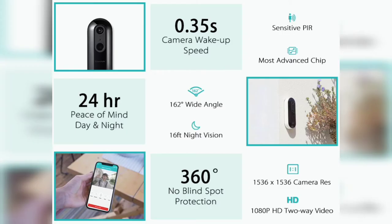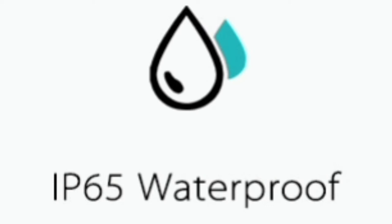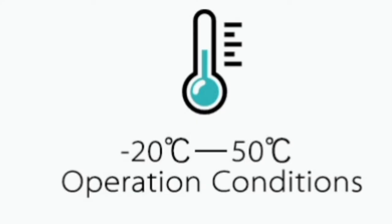In terms of other features the WUUK Smart Doorbell comes with, there is two-way video call. You can set up pre-configured replies when someone presses your bell, for example, leave the parcel there, thank you. You can customize the doorbell ringtone to various different ringtones that are available. It is IP65 waterproof, which is handy, especially in countries like the UK where it rains a lot. It includes SD card storage, so you don't have to pay expensive amounts of monthly fees to store your video recordings, or you can send it to the cloud for free, provided by WUUK. It can resist temperatures as high as 50 degrees to as low as minus 20 degrees centigrade. So again, it's handy whether you live in Dubai or even Canada.